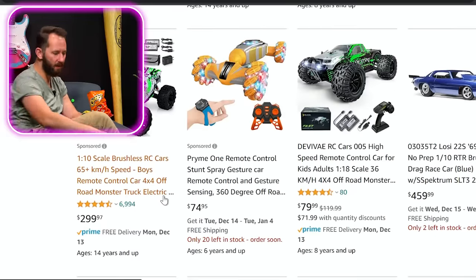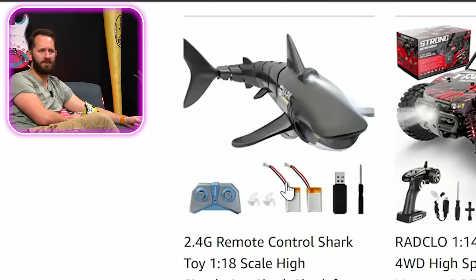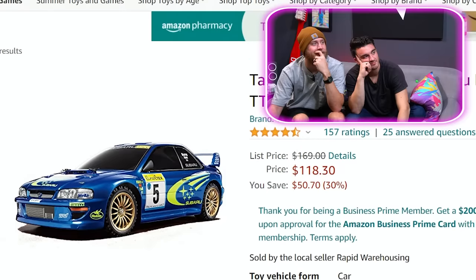Maybe, well, what about a rally car, bro? Oh, I like these rally cars, because I can race them, drive them around, and put them in my office. Oh, look at the bug. That's so cool. Look at that remote control shark, bro. I'll take this one. That looks pretty cool.